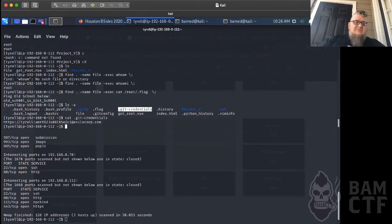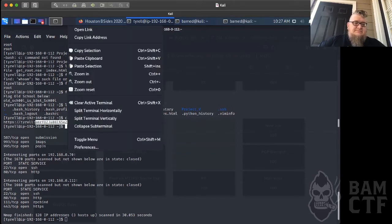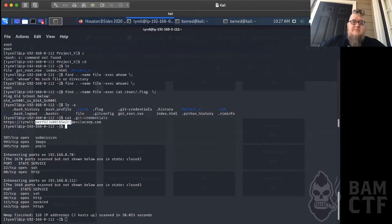So since we have a git repo, or a clone of a git repo, in the traversal directory, he's logged into git from this system. He's done a clone. He may have done some additional commands from here, but he also saved his credentials. So we have a password for Tyrell now. We've got the format here: HTTPS, username, which is Tyrell, colon, then a password at evalcorp.com. All right, let's take that and see what we can do with it.